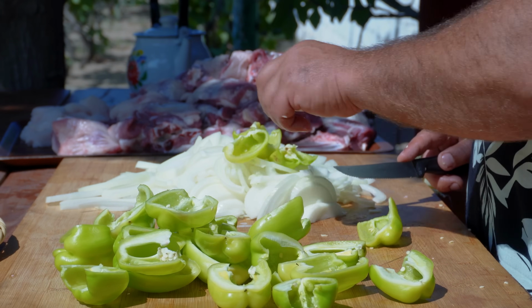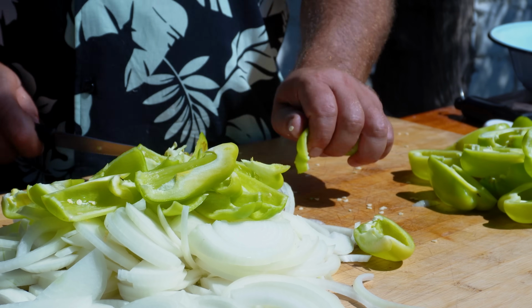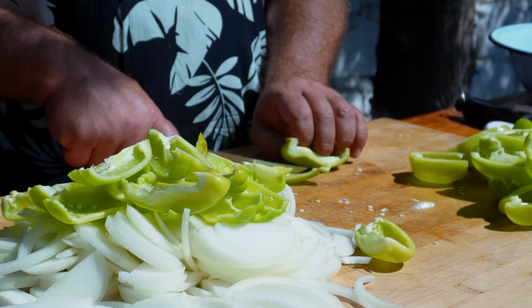All right, time to chop up some veggies and prep that stew. We're talking lamb Absheron style. In the kazan-kam, tons of onions and peppers all going in hot.